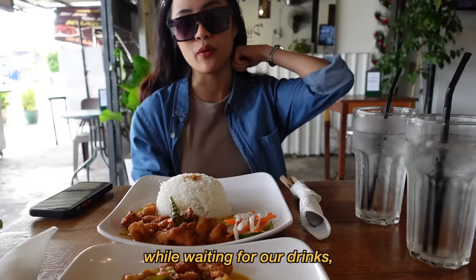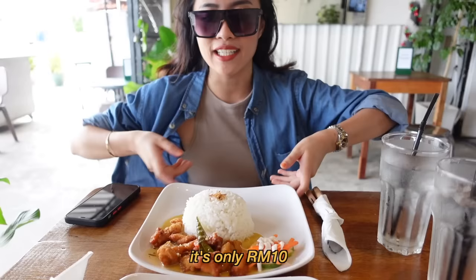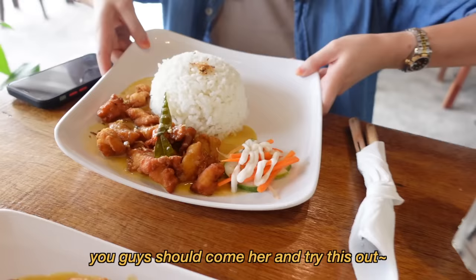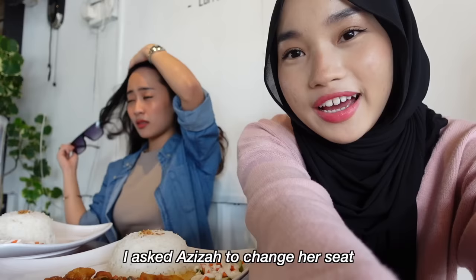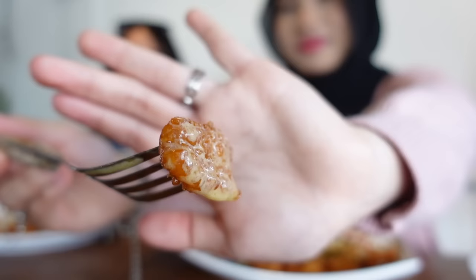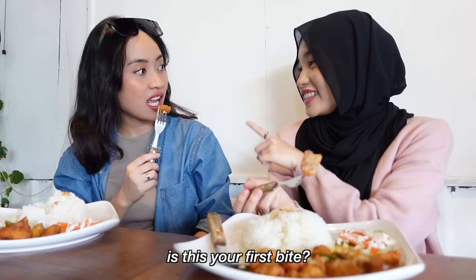For wedding power drinks, we have our butter chicken. It's only 10 ringgit. You guys patut wajib datang situ and try this food. Butter chicken with rice. I asked Aziza to change her seat. Winning! Beauty girl! Butter chicken. She asked me to do also. Cheers!